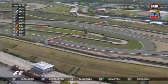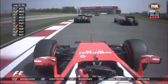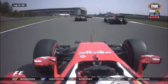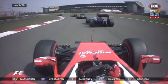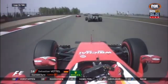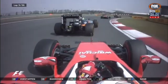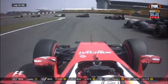He's picked up 2 places in the space of 6 corners as we're racing once again on lap 9 here in Shanghai. Hamilton has now got himself 20th. He's gone past Grosjean. We're on board with Sebastian Vettel, and Vettel currently running 14th, and make that another pass, I think, for him as well, as he's now got the Force India of Hulkenberg behind him. He's up into 13th, getting Haryanto dispatched.